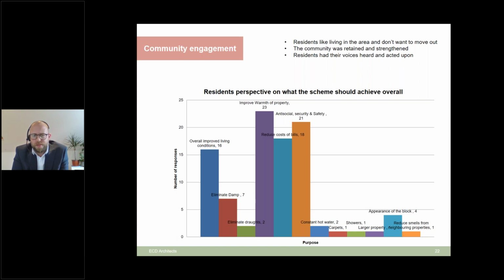And that initial graph there shows some of the key drivers. Obviously the key one was to improve the warmth of the property, reducing the costs of their fuel bills, and addressing security and antisocial behaviour in the properties. If you move on.